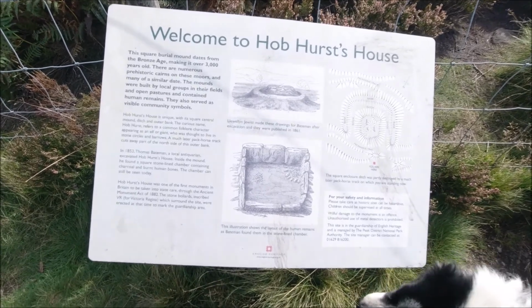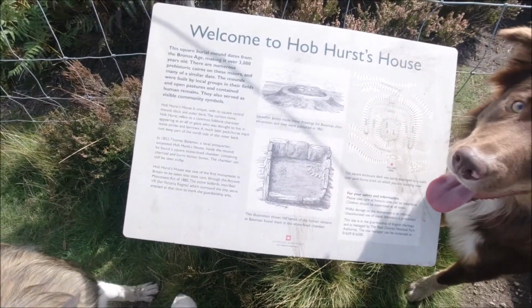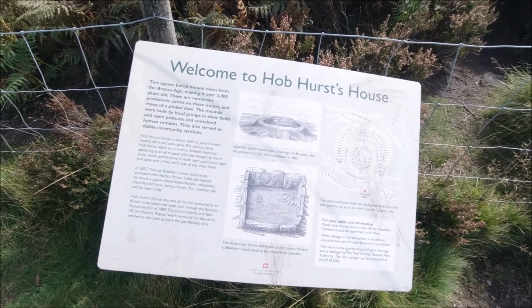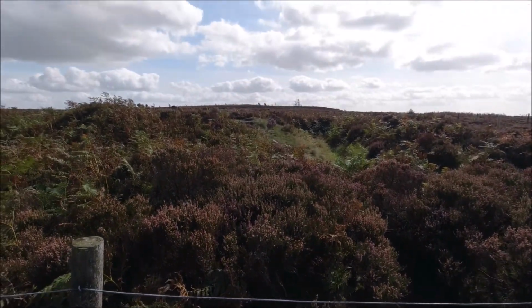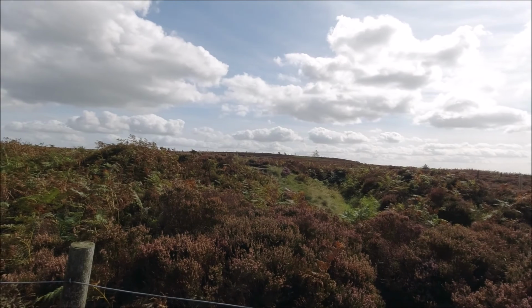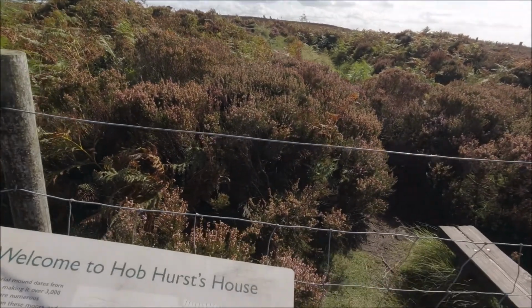So welcome to Hobhurst's house. A square burial mound, dates from the Bronze Age, making it over 3,000 years old. There's prehistoric cairns on these moors and mountains, and many date from a similar age.